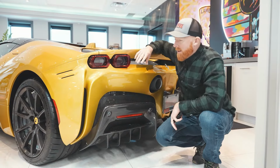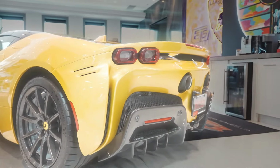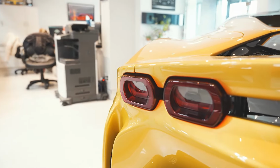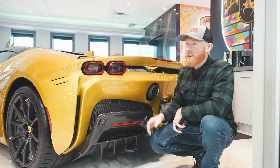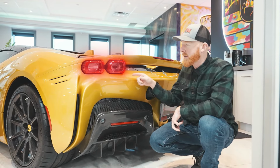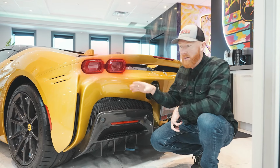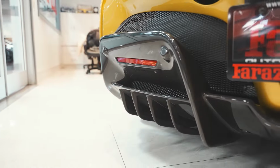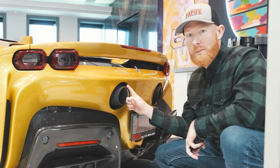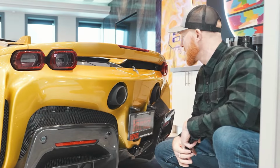Let's take a look at the rear end of this thing. So you kind of get reminiscence of the classic, I guess, 430 or the 360 light. I guess this is Ferrari's take on the new revolutionized new era type light, which is this kind of rectangular shape. Still very beautiful, very streamlined. And then it takes you back to the full rear end of this full carbon fiber rear splitter. And then you got the stealth exhaust pipes here, which are just a really fun finishing touch on this thing.